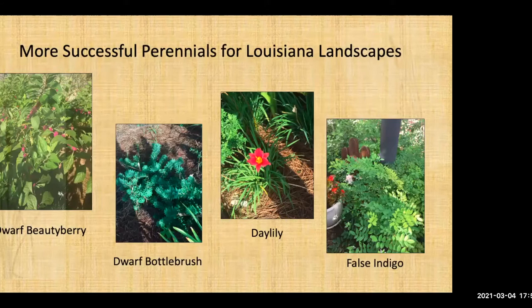Dwarf beautyberry, dwarf bottle bush, daylily, and false indigo. Notice that the beautyberry and bottle bush say dwarf. There is a full size beautyberry and also full size bottle bush. So it's a good idea if you're looking for plants for a small area to ask if there's a dwarf variety of a particular plant that you like, and quite often there is.